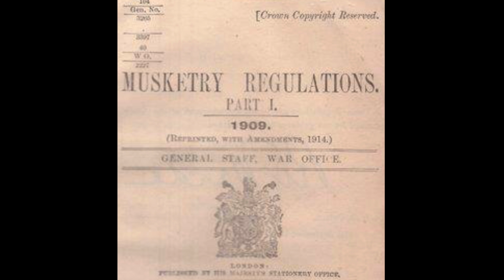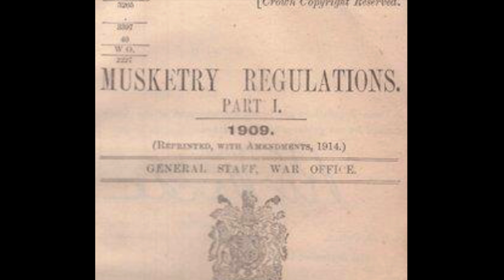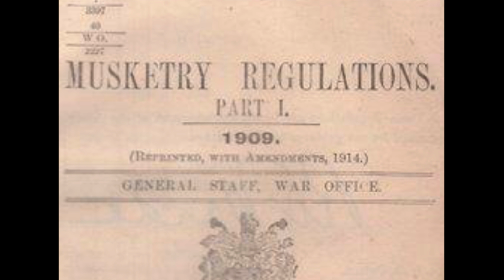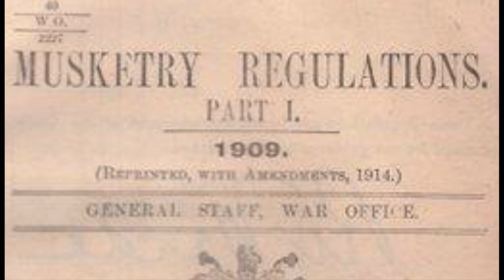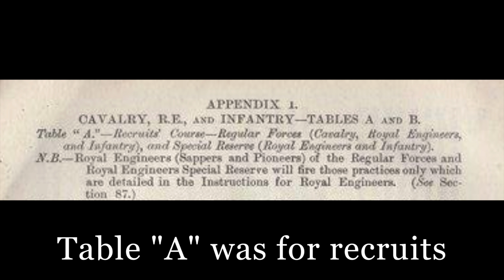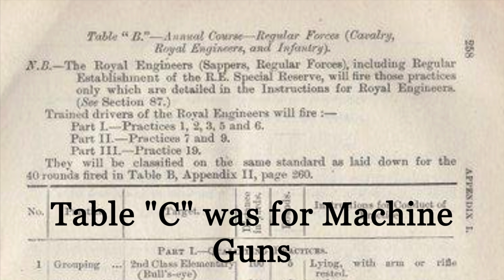The practices and details regarding their execution were all found in Part 1 of the Musketry Manual of 1909, which itself was revised in 1914. Now, it's far beyond the scope of this video to walk through the entire book, but rather pertinent parts will be referred to as required. In Appendix 1, there were 2 tables, A and B. These outline the various shooting practices for recruits, Table A, and trained soldiers, Table B. Table B will obviously be the focus for this and subsequent videos.